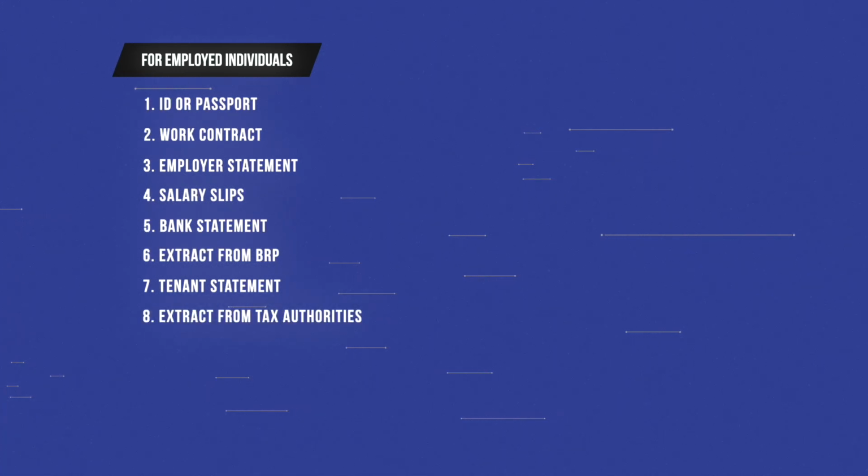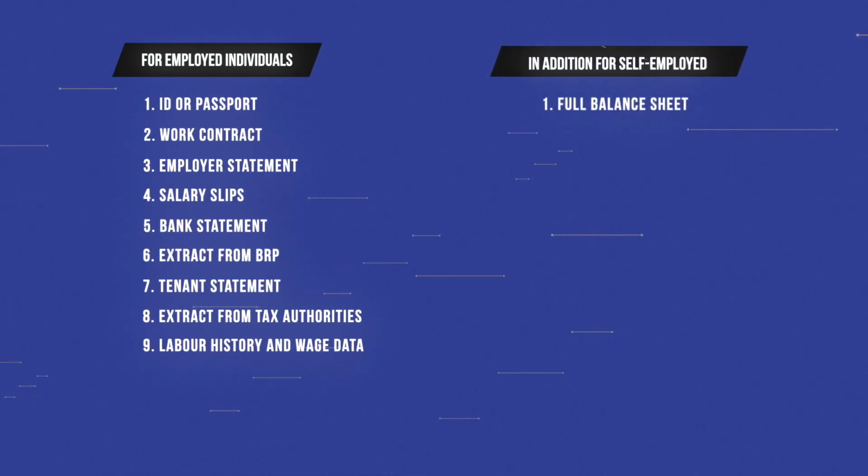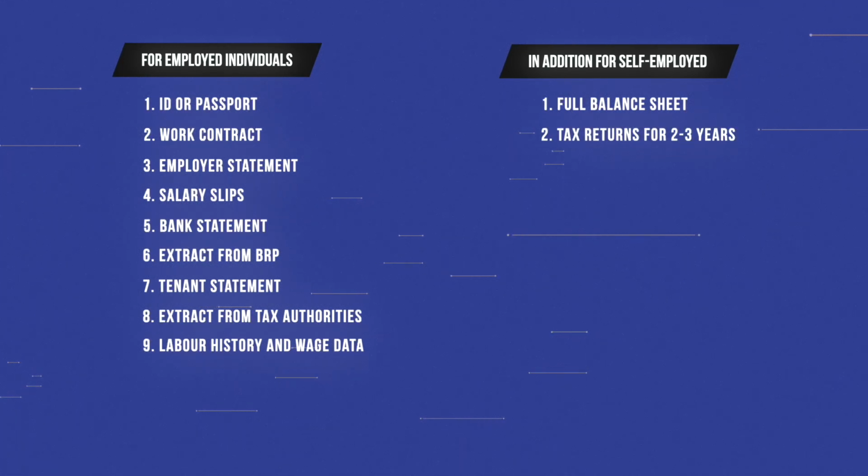Extract from tax authorities. It only makes sense if you have worked here for some time. Labor history and wage data, same as above, only when you have worked here for a while. If you are self-employed, they can ask you for your full balance sheet with profits and losses, tax returns for an extensive period, like a few years, and an extract from KVK, which is the Chamber of Commerce here, where your company is registered.